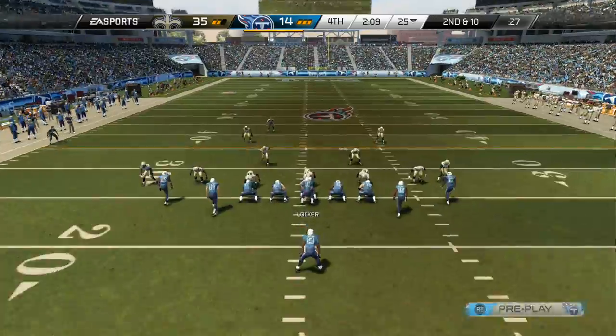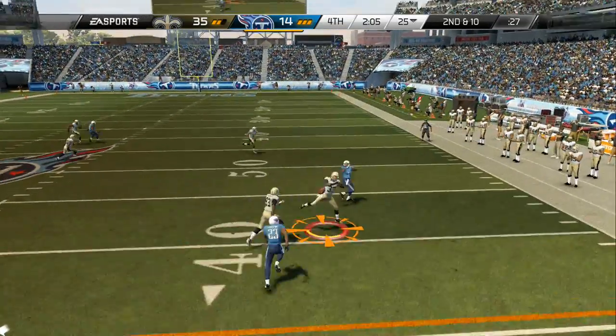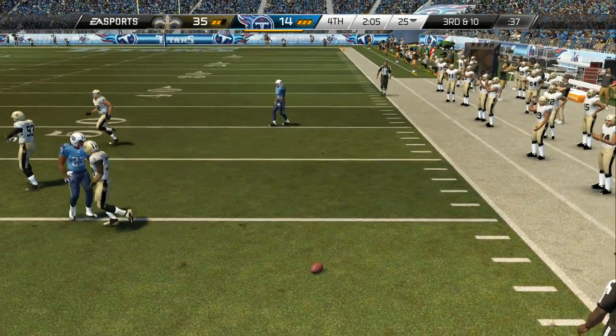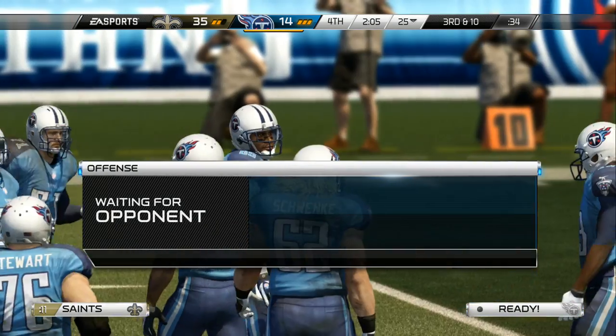Sean Green lined up in the backfield. Second down and 10. Over to the right. Could have been intercepted. That's a nice route that time by the wide receiver, running the corner route, and the quarterback just throws it too far and misses him.